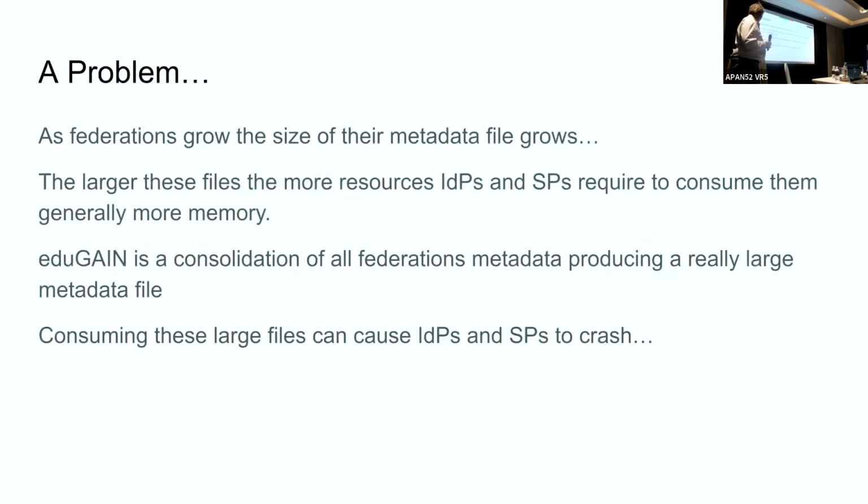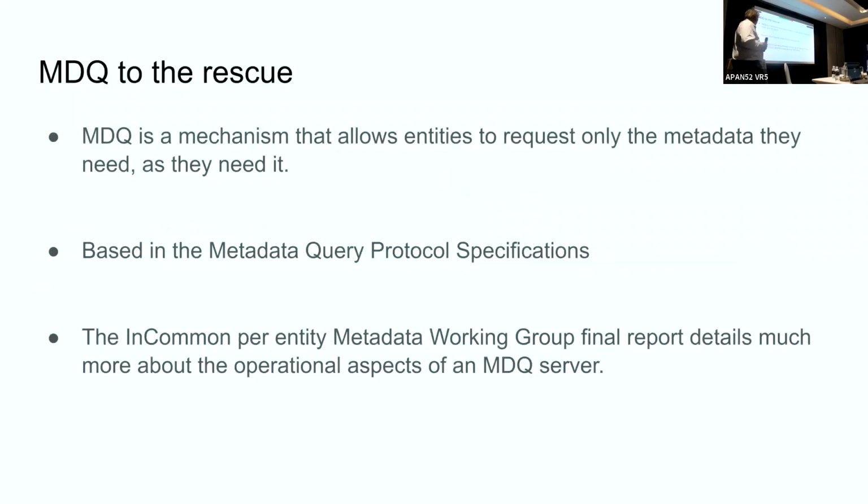And the issue we discussed earlier: as the federation grows in size, the metadata file grows. The larger these files are, the more resources, memory, etc. that IDPs need to consume them. And eduGAIN is a consolidation of all the federations, so it's going to be fairly big, and it can potentially crash your IDPs and services. So we're setting up a metadata query service as part of the infrastructure that Farhan and his team are providing. It makes the metadata much more manageable by the IDPs. It only gets the stuff that's needed at the time.